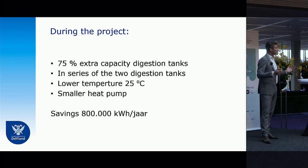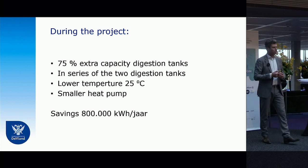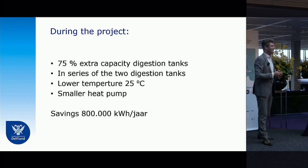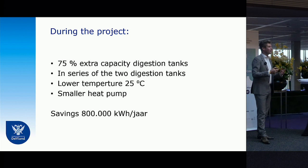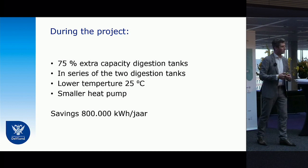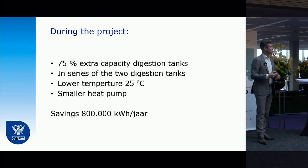So in the end, if we look at the whole picture, we produce 50% less carbon dioxide. We produce about 1.9 million cubic meters of natural gas, biogas. And we also produce 2,000 tons of liquid carbon dioxide, which we can use in the greenhouses for growing plants.